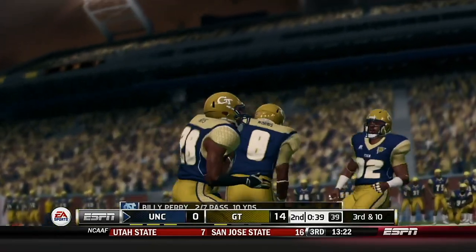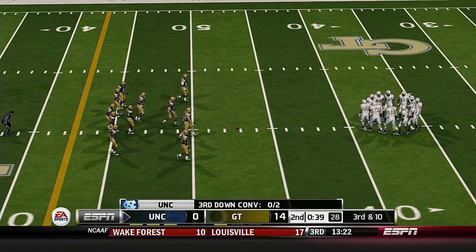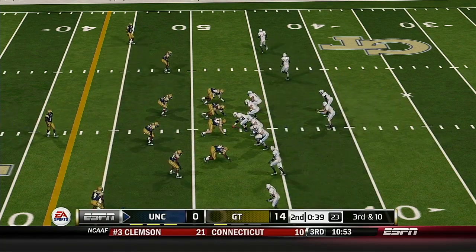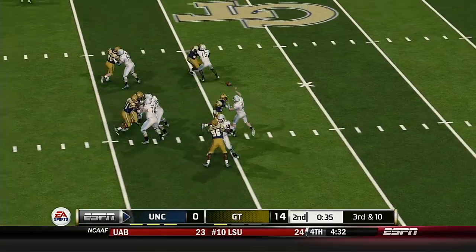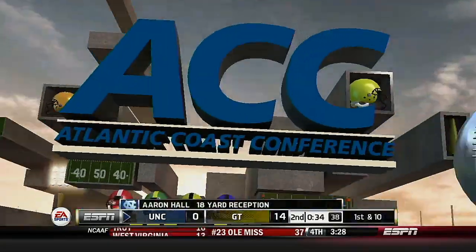You know, when you feel pressure like that, the worst thing you want to do is just throw the ball into coverage. He got away with one right there. He's very fortunate. Next time, he should just throw it away out of bounds. He's in trouble. He fires right, pulls it in. First down, and he's knocked out of bounds.